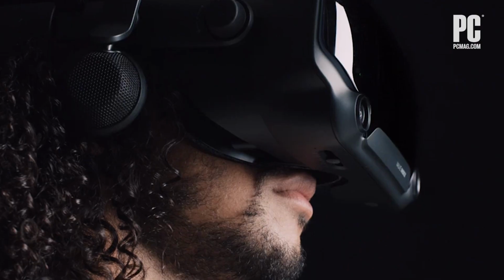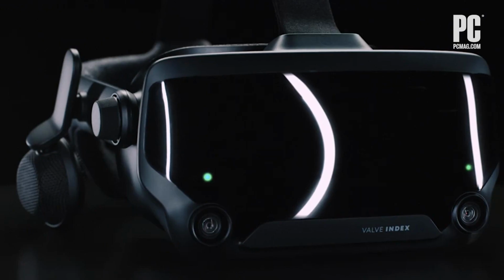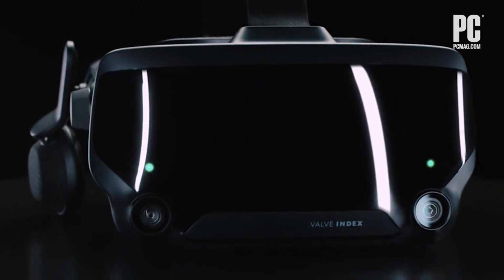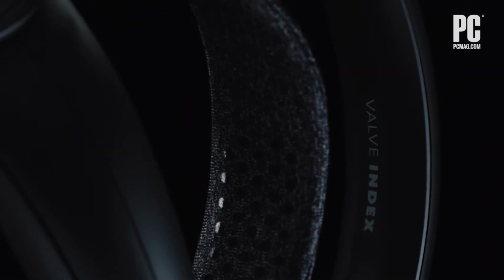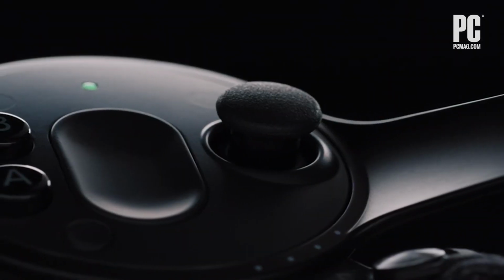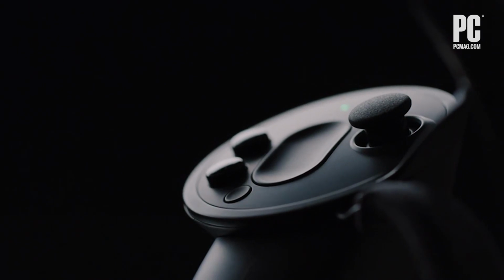And it is Valve's VR headset. It's tethered. It works with computers over Steam VR. You need to connect a big cable to it. And its most interesting thing is its grip-based controllers, which we can get to after we go through all the basic facts of it.